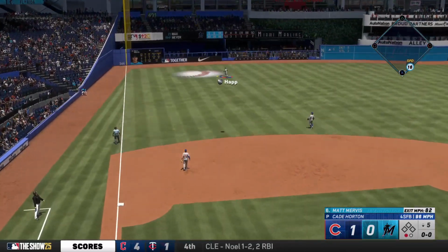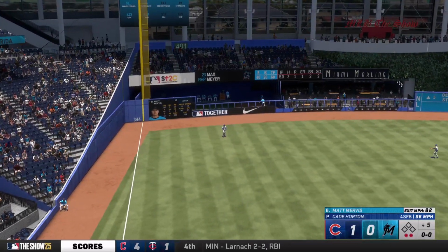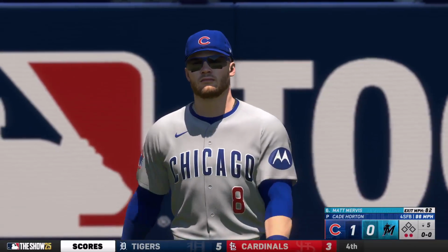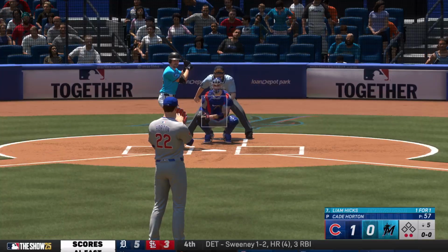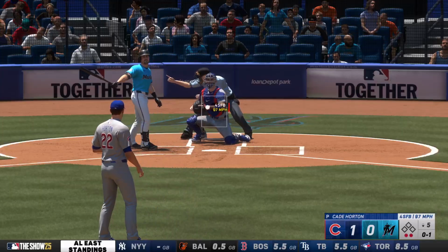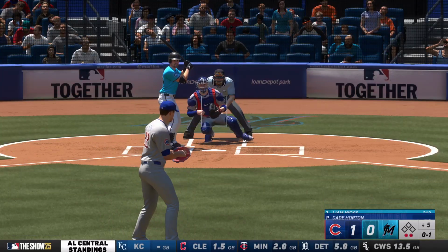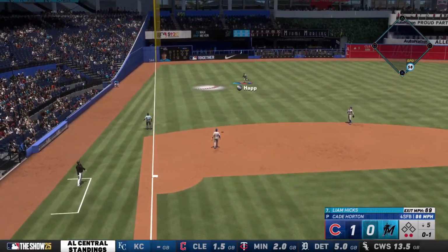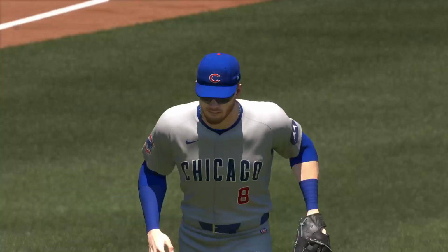Swing and a fly ball, well struck to left field. Makes the catch for the out. 2 away. Here's the catcher, Liam Hicks. A single his first time. That's a strike. 2 down, nobody on. Last half of inning number 5. Lifted in the air down the left side. Happ makes the catch, and that'll do it.